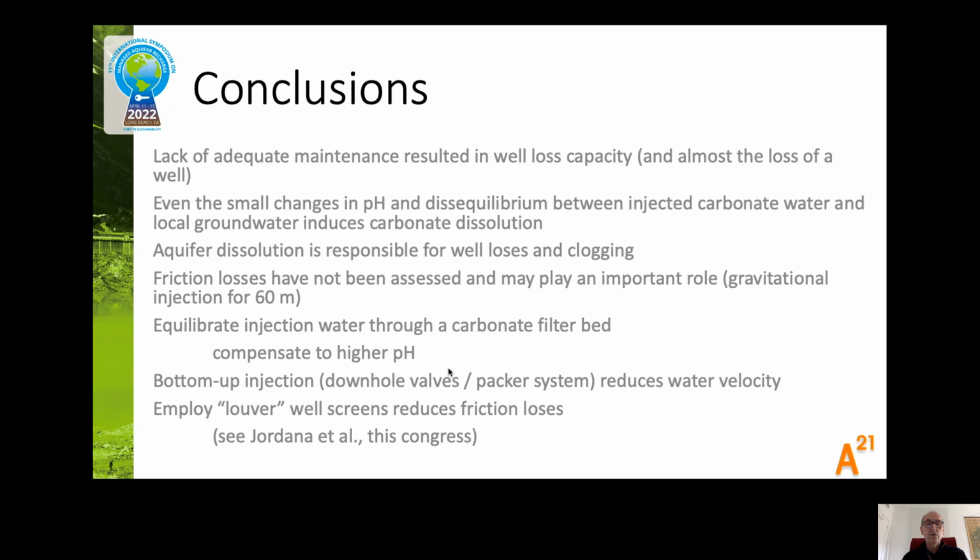And we have suggested to equilibrate the injection water through a carbonate filter bed in order to compensate and obtain a higher pH, which does not dissolve the aquifer. And also, we have suggested to change the injection system to a bottom-up one, with a downhole valve or with a packer system, in order to reduce the water velocity in the wells. And finally, we also suggested to employ another type of well screens in new wells. If new wells are going to be constructed, Mover type well screens, because they reduce the friction losses.